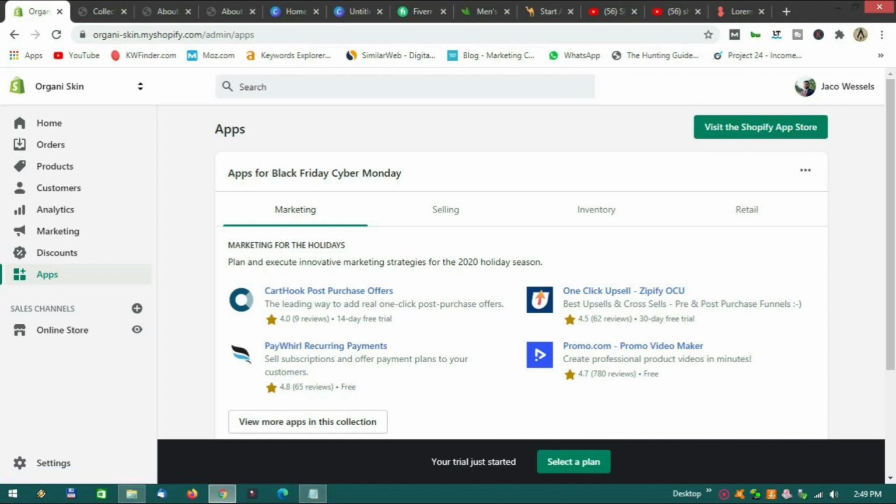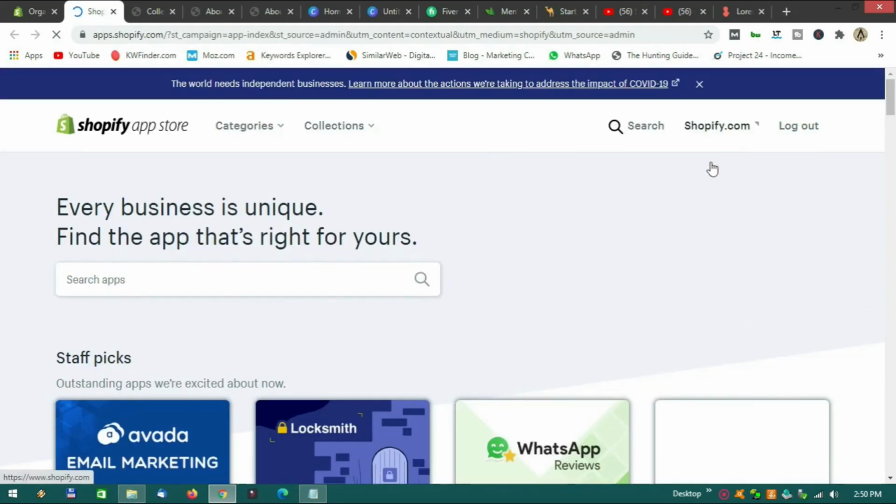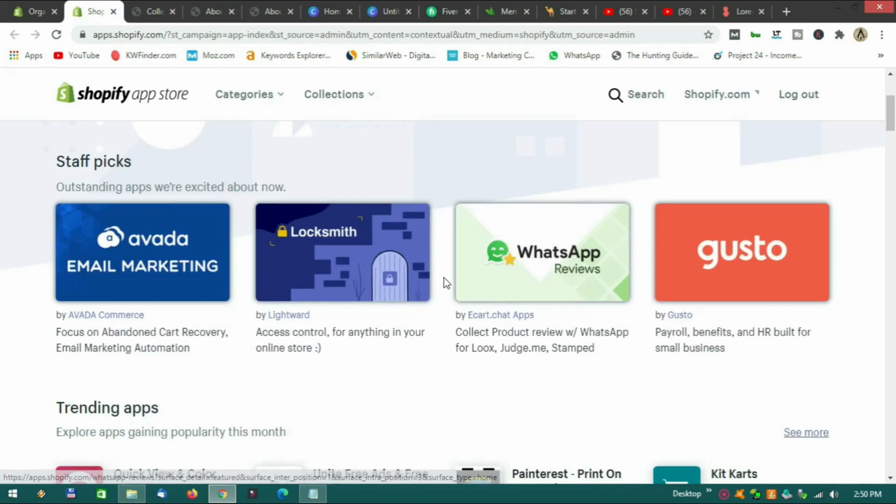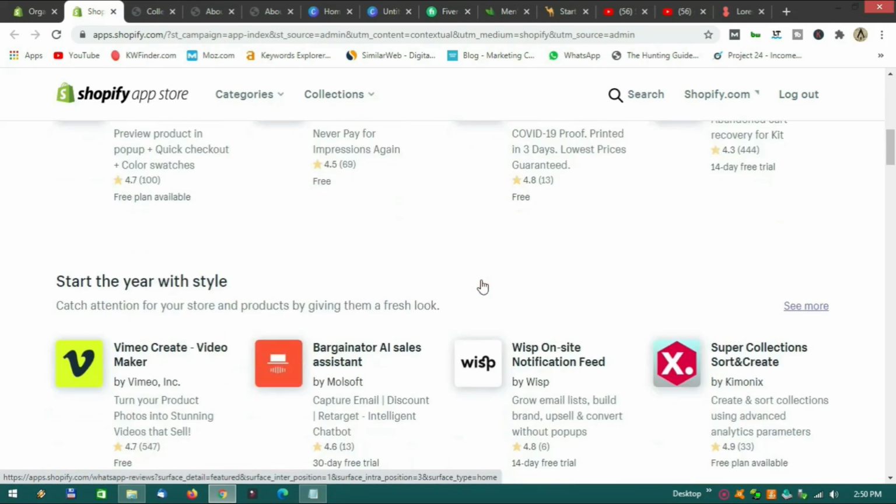So let's explore some of the Shopify apps in the store by clicking this button right here. It's gonna load, gonna take you to the App Store. And here we go, guys. This is the App Store. You can go through all of these. They've got even WhatsApp reviews. They've got all kinds of cool stuff you can go through.